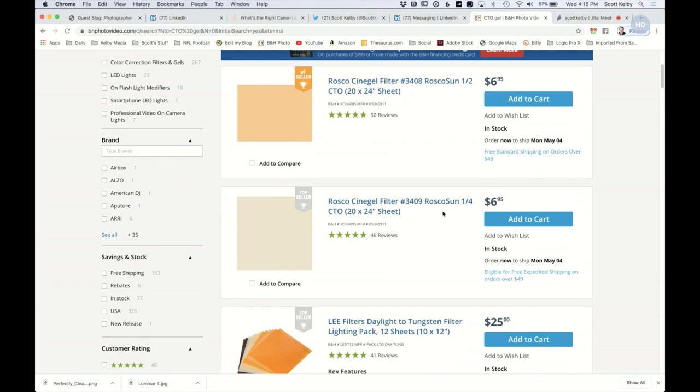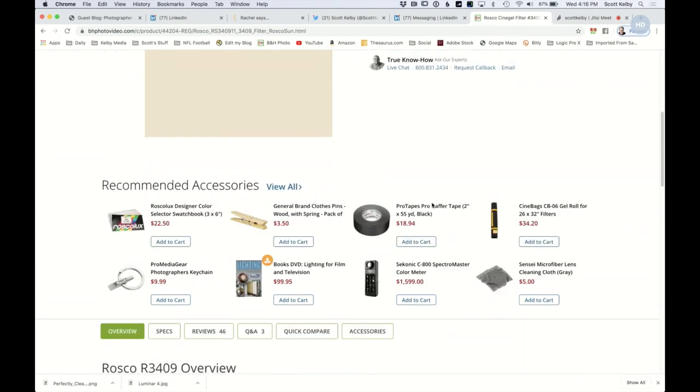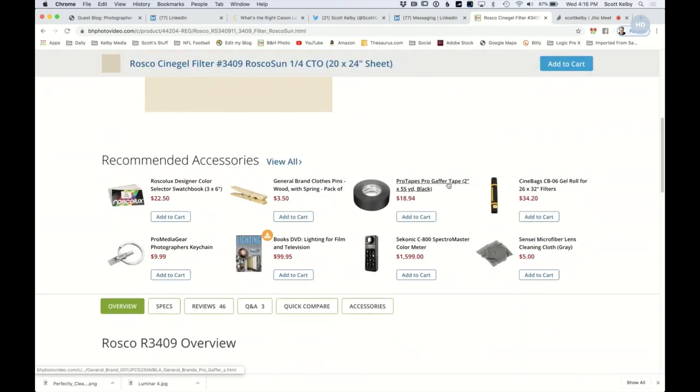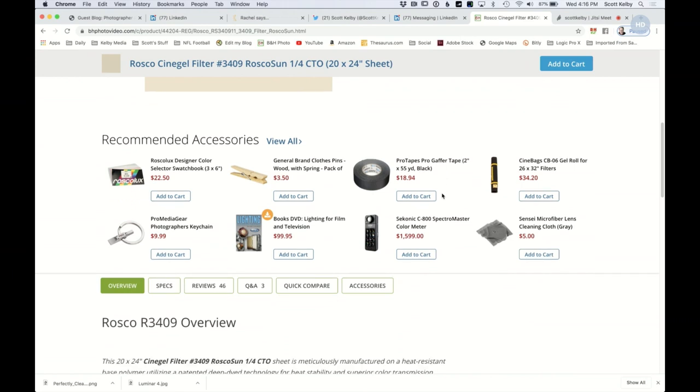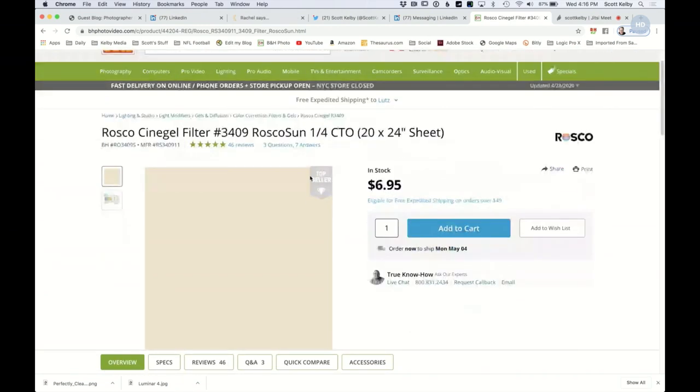All right. When you click on this, let's go to the bottom of the page. Look, there it is. Gaffer's tape. It's a recommended accessory. It's right there at the bottom. Now, this is 2 inches wide by 55 yards. You can get a smaller one that is, I think, 1 inch wide, and it's literally $6 or $7. So get yourself some gaffer's tape and a pair of scissors, make the gel the size of the front of your flash, and just tape it on. This will last you for 5 years.